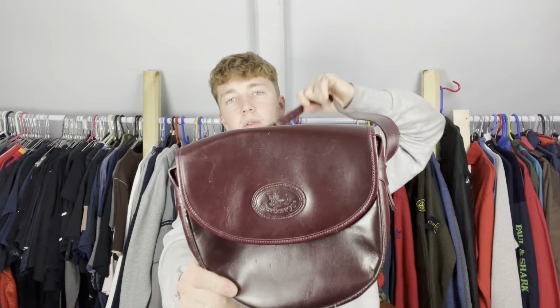Just used to play it when I was younger. And then the final accessory, which I found at the Wednesday car boot, is this vintage 90s Burberry's, is that a satchel bag or just a bag? It hasn't got an overcheck on the inside, unfortunately, but it has got that nice Burberry's logo on the front of it. And I paid £10 for that. Should get around 25, 35, maybe even a lot more. Again, have to have a look on Depop.